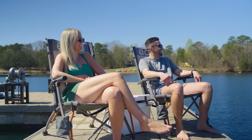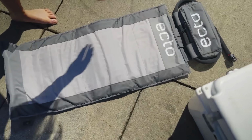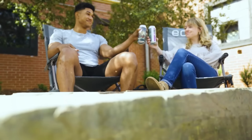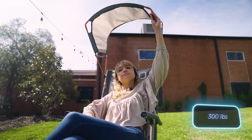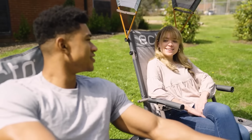Whether you're at the beach, fishing by the lake, or just chilling in your yard, basking in the sun while staying cool feels amazing. It chills down to a minimum of 7 degrees Celsius and can handle people up to 136 kilograms. The chair's priced at $152.